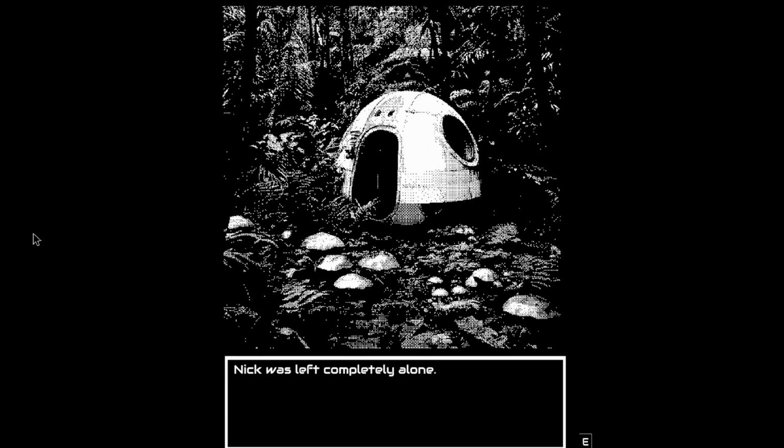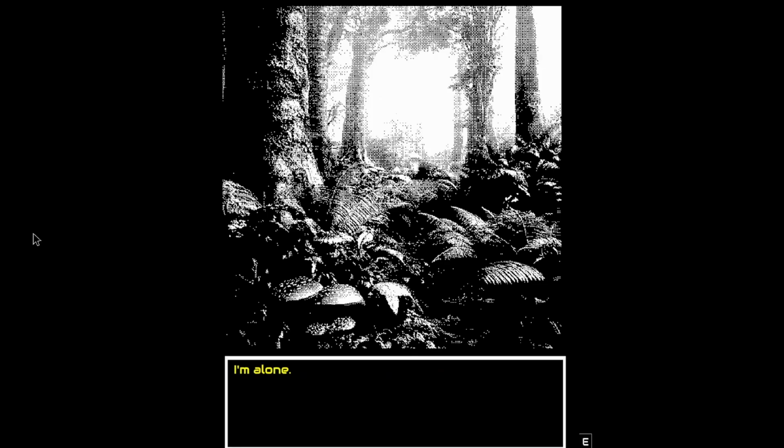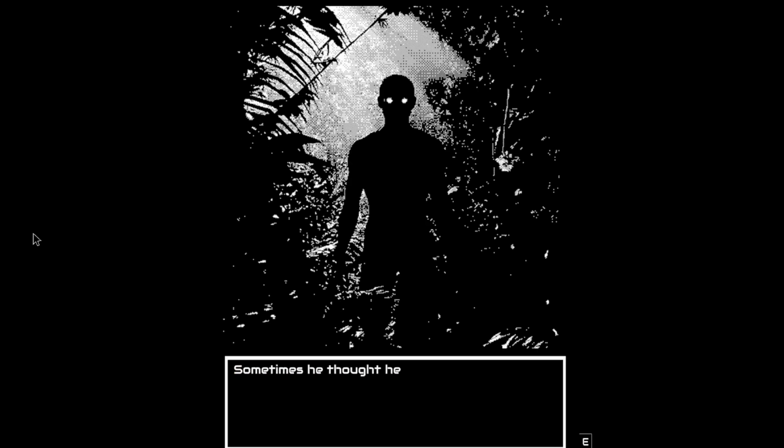Nick was left completely alone. The only thing he was lucky about was having a scanner. Thanks to the scanner, he was able to determine which of the plants were poisonous to him. With this, he was able to find food that was safe to eat. He spent his nights inside the escape pod, trying to contact the ship every day. No one will ever find me. No one will ever come to my rescue. I'm alone. Alone. Oh God.